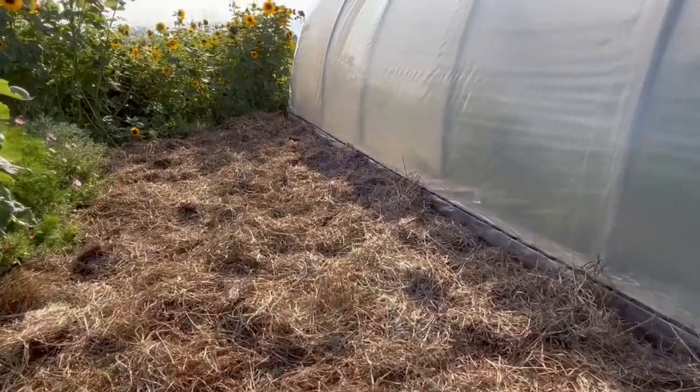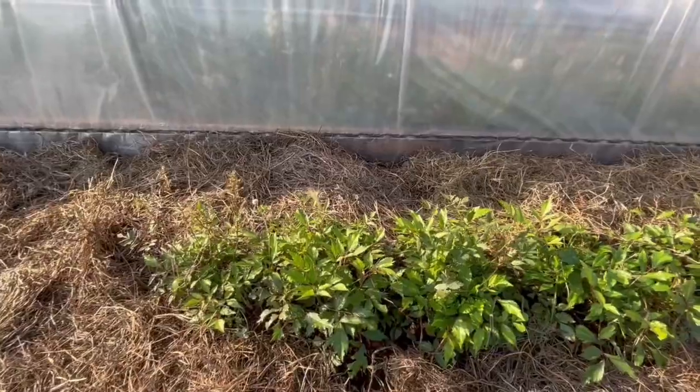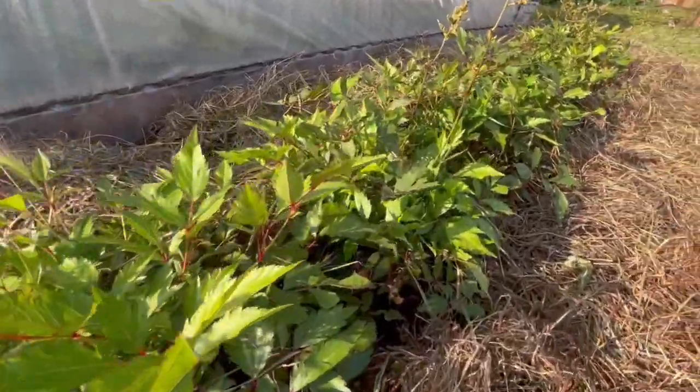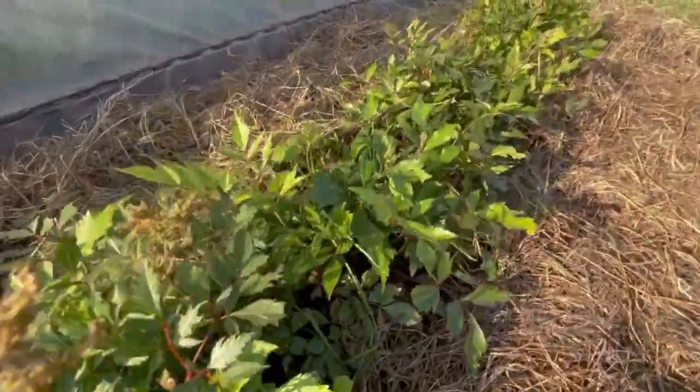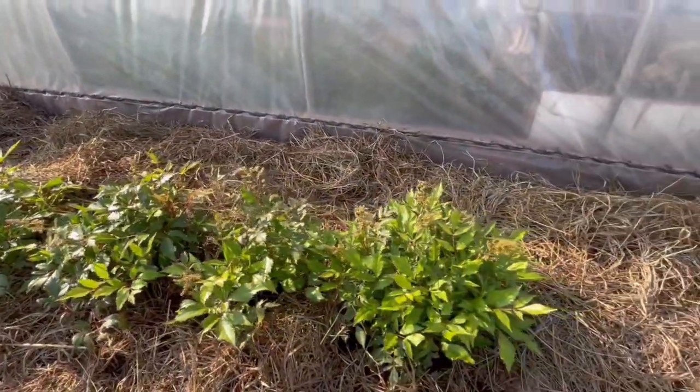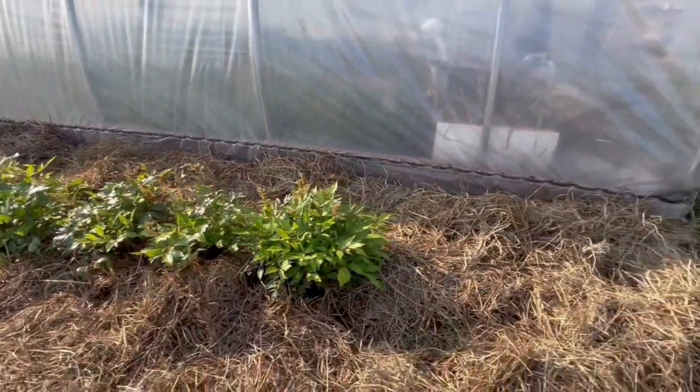Now, if you've watched my videos, you've seen that astilbe this spring came up. Well, these astilbes were the same row of astilbe, and they're doing beautiful. These did not get affected by the grasshoppers. They didn't get chewed down by the grasshoppers, and they didn't get any disease like the rest of the row.